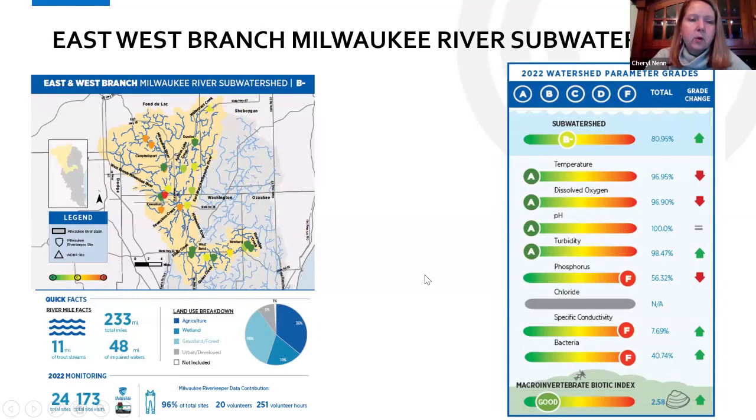And a lot of the watersheds are different too, based on the land use. You can see here too that there's quite a lot of agriculture in this watershed, and the land use and how it's being used is so key to the water quality grade.